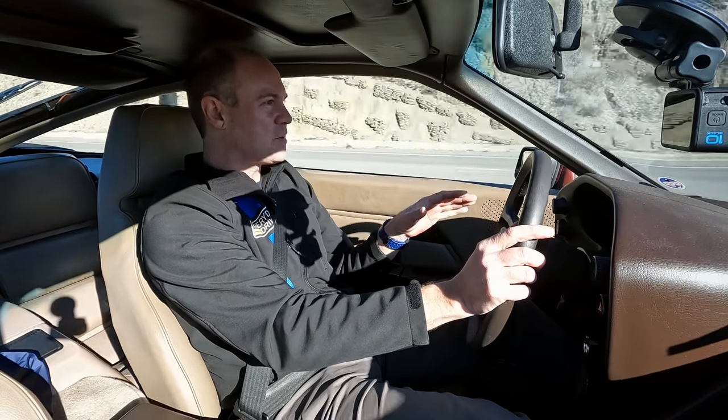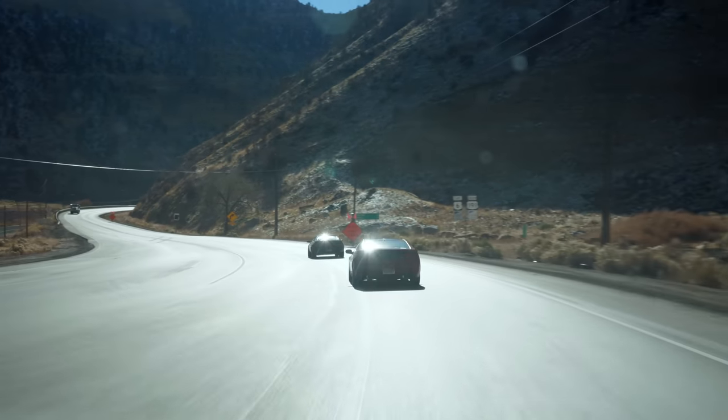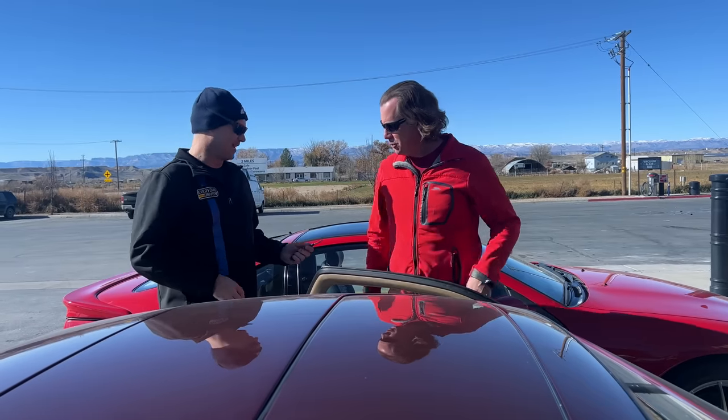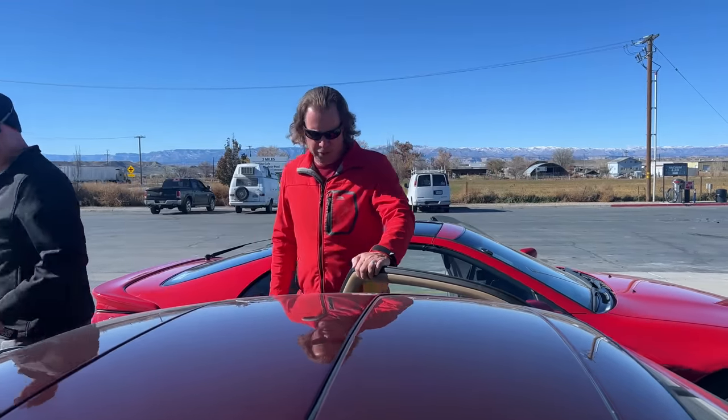I didn't let Todd drive this last trip. We didn't swap cars. I wasn't feeling too proud of it. But now, it's so good, we're gonna swap cars again. And there's three things I want you to look for. Newfound power is the first one, the different sound, and the ride quality.